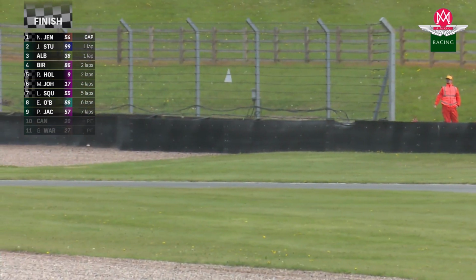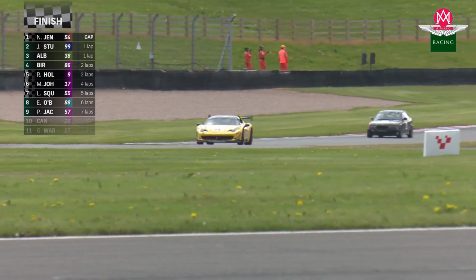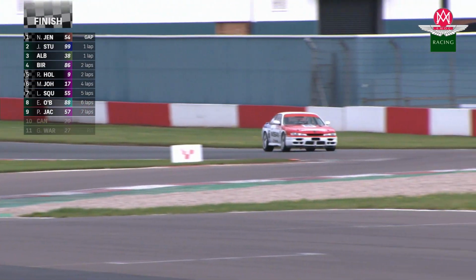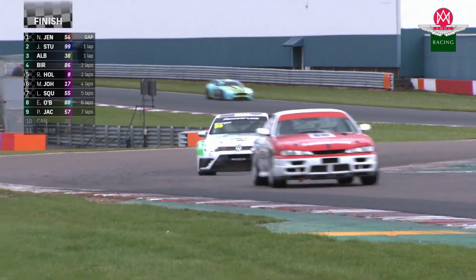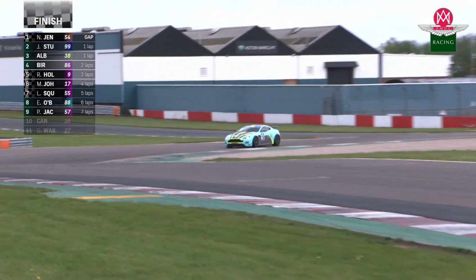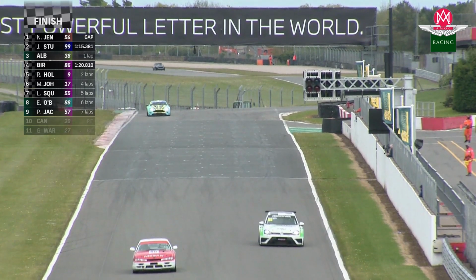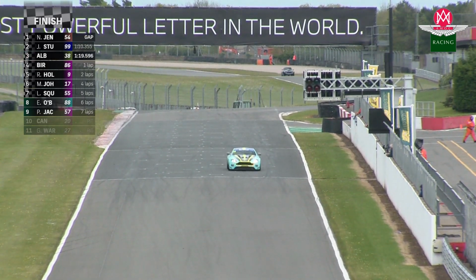Jamie Sturgis should be 2nd, just waiting for them to come through, because it wouldn't be the first time that positions that looked fairly settled going on to the last lap here this weekend actually end up changing before the flag. Here comes the Bird Nissan, and there is Jamie Sturgis just behind, with the Albert Aston Martin a long way back. So Jamie Sturgis will finish 2nd in the VW Golf TCR, and the Aston Martin of Mark and Dale Albert will come home in 3rd place overall.